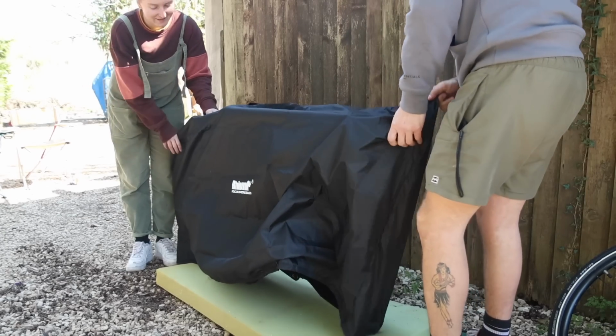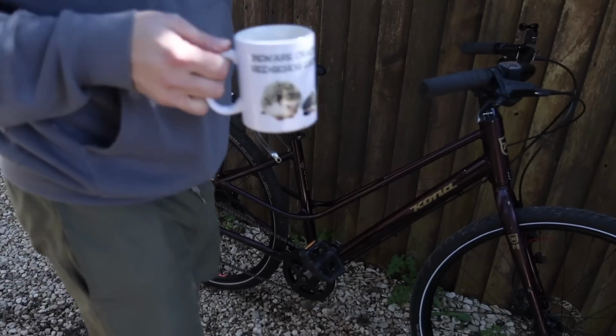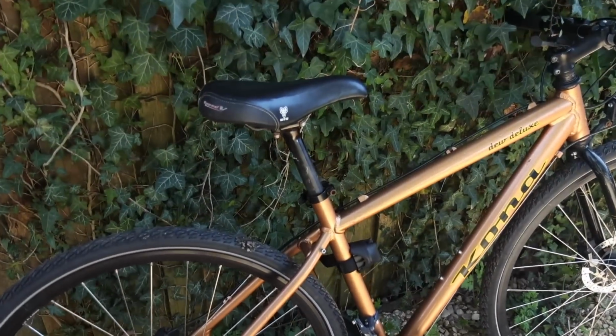Next job, Danny's already came with a pannier rack. Mine didn't, so I had to buy one. Now I'm going to try and fit it, just hope it fits. Everything is just winging it and hoping that it fits. It's a fairly standard sized bike, but you just never know.